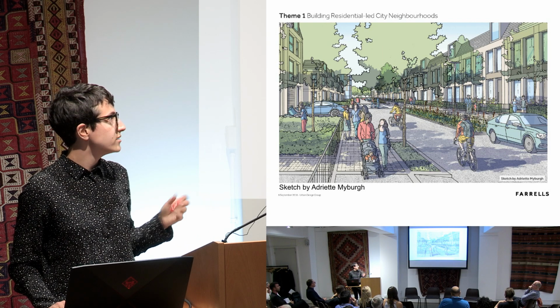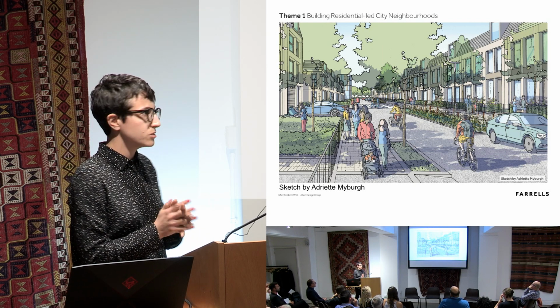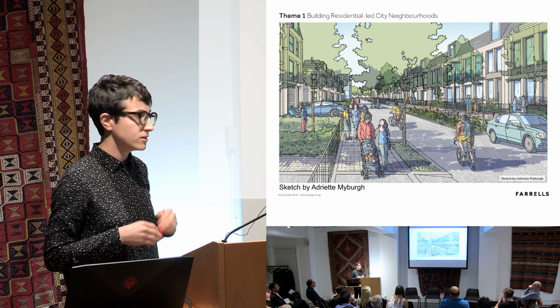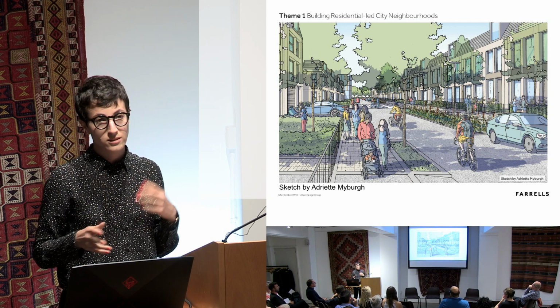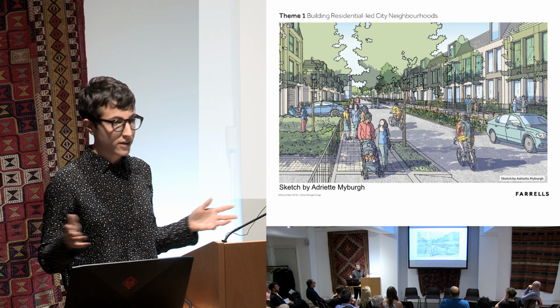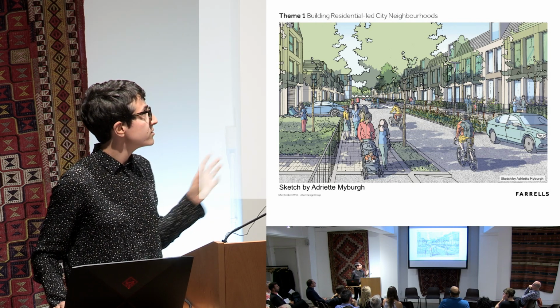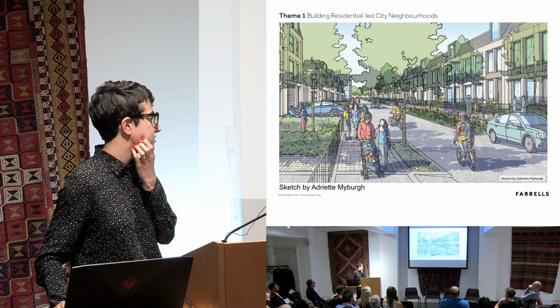How do we achieve that? So what we've done for the City Council and Far East Consortium is a strategic regeneration framework, which is being consulted on as we speak, and at the end of the year hopefully will be adopted as guiding policy effectively to guide development in the future. So these are some of the themes that we've developed for how to achieve some of these ambitions.